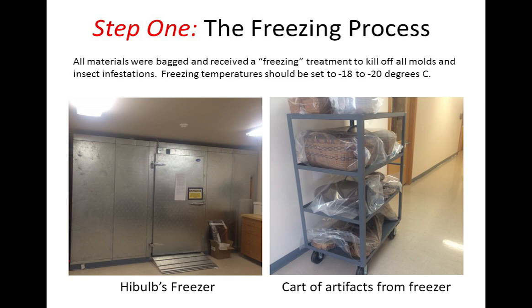This is to ensure any pests that may still be living are eradicated completely. After that 1 week period, pull them out of the freezer and let them acclimate for another 48 hours. And then you can open the bags and do any sorting or cleaning of the materials.